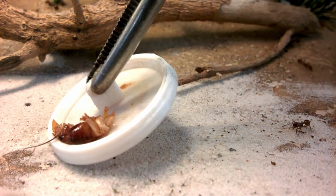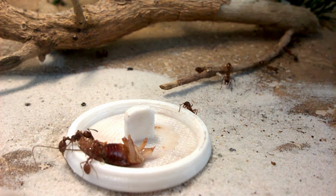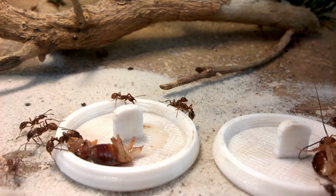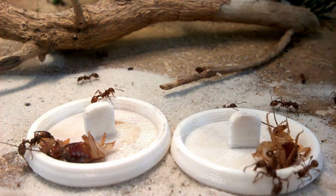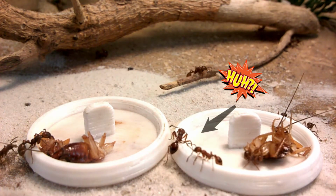We start with my Manica rubida colony. So this little shell or bowl is the frozen one, and the other here we have the fresh one. It is still slightly moving, looks a bit disturbing, but that's the way it is. The ants instantly show interest for the new objects in their territory.